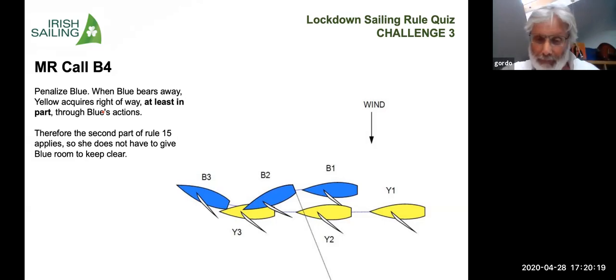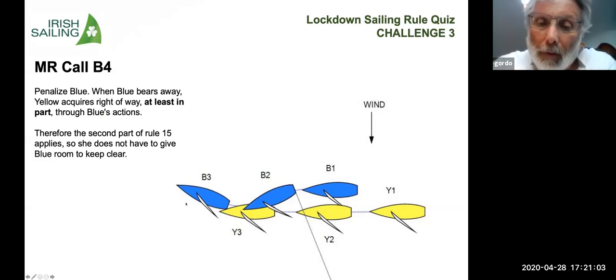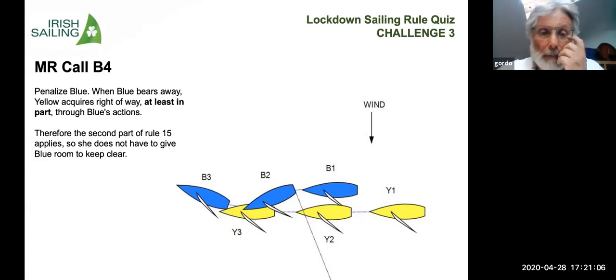Yeah, that's fine. So Chris suggests that I explain what's the difference between a case and a call. The casebook is authoritative for all of World Sailing, and the call books for team racing and match racing are only prescriptive for those disciplines. However, when there's no case available to us, we often look at the call books to get a sense of how we might be able to interpret a scenario going forward. Okay. Any other comment in the chat? Second part applies. Fine.